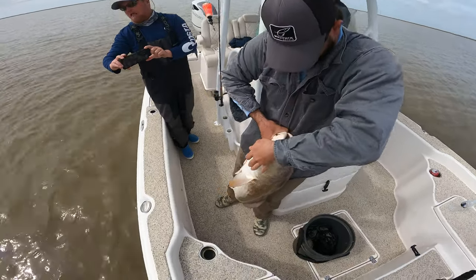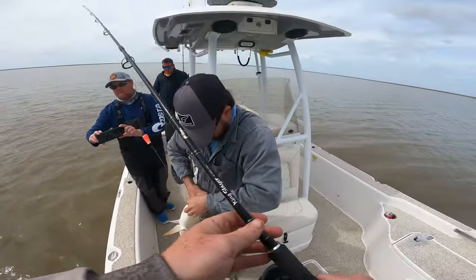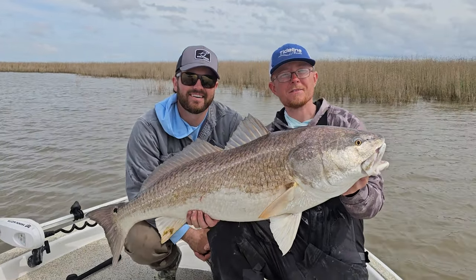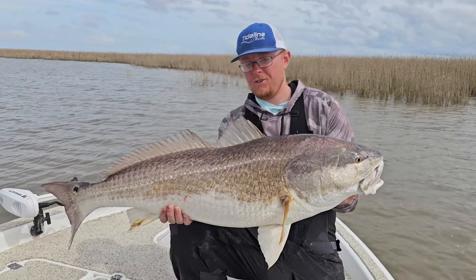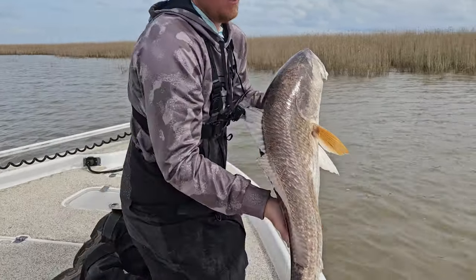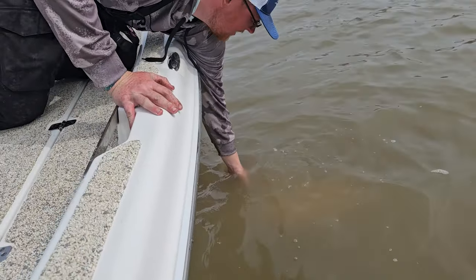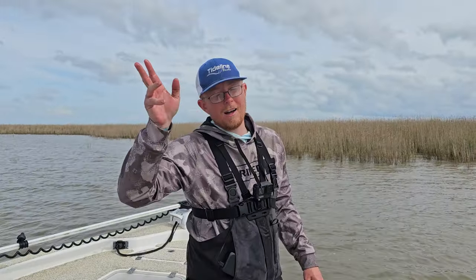The mouth on him's huge. Yes, sir. Oh, yeah. That's pretty. Super nice fish. All right. My final bull red of this trip. We had a great time with Captain Tristan. We're going to release him. He's green. Gone. Just a big boil and goodbye.